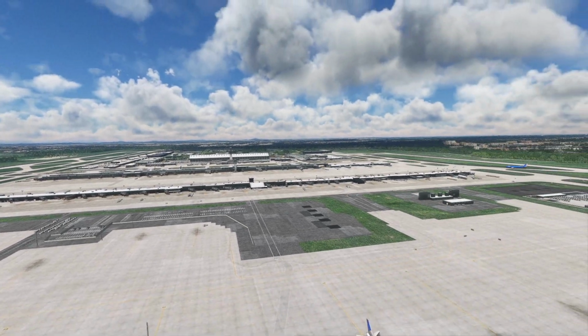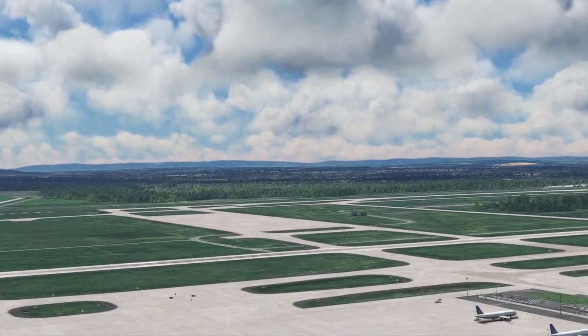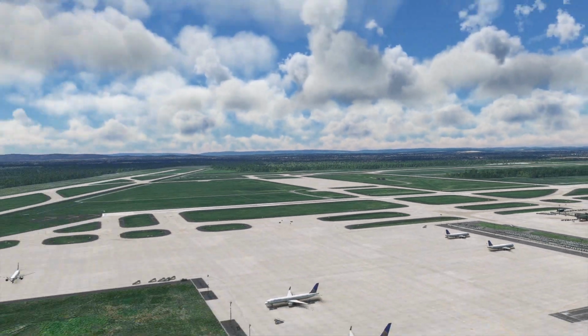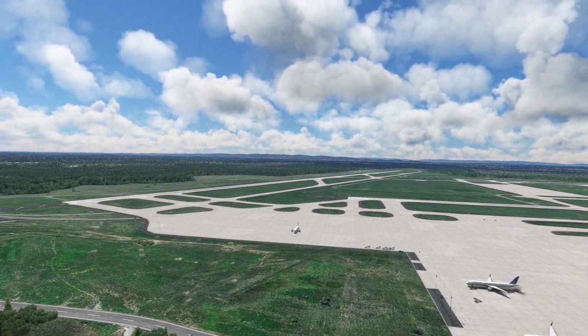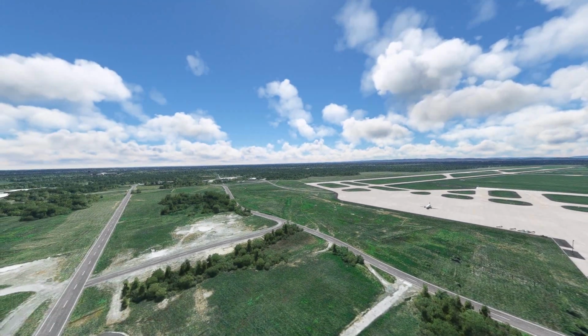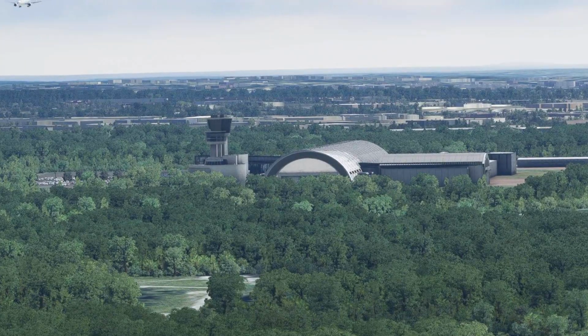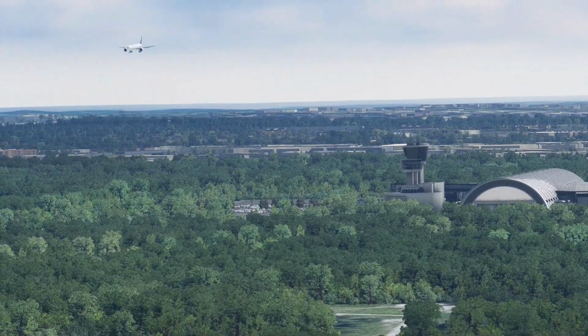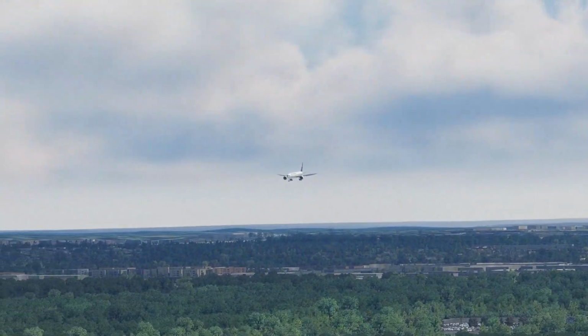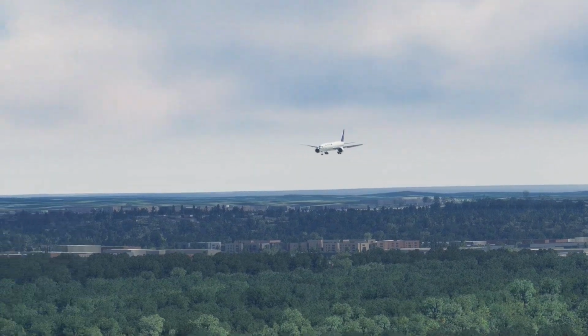It has 4 runways, so 3 north-south runways. The westernmost was opened in 2008, and then we also have a runway facing the northwest, which is where most of the departures happen towards the Blue Ridge Mountains. Towards the south side, you can see the Udvar-Hazy Center, Air and Space Museum, opened up in 2003. And we have another arrival coming in on runway 1 right, a Saudi Airlines 777-300ER.